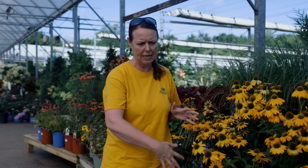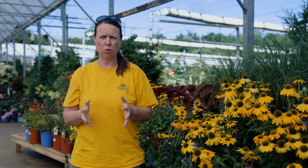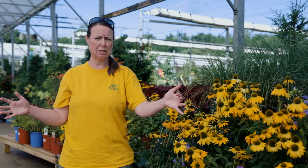I should mention with your midsummer bloomers, when you're planting any plants that have been grown in containers, they can be planted anytime during the growing season, especially midsummer too. The only thing that you really need to watch out for is with establishment, you've got to be very careful with your irrigation.